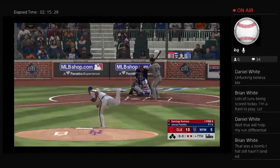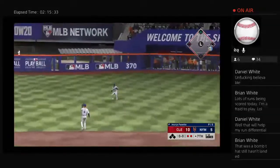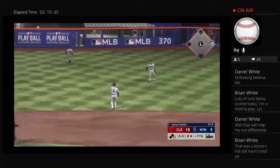First pitch of the at-bat on its way. Here's a looping fly ball out to right. And that's in there. Base hit.